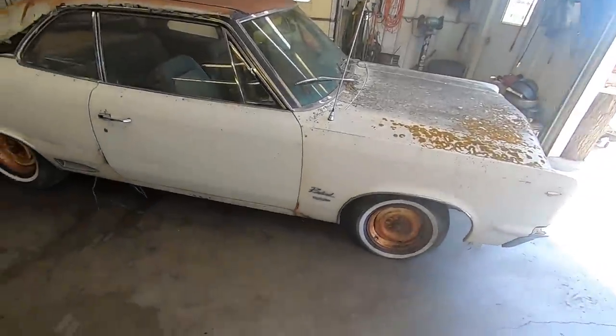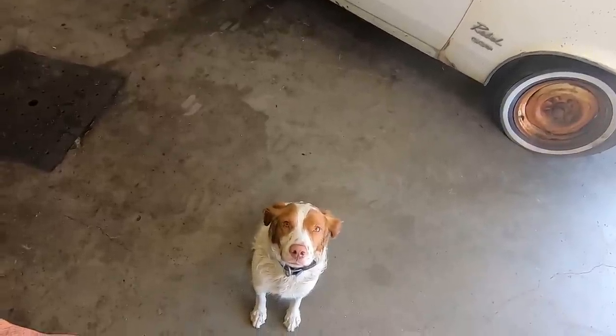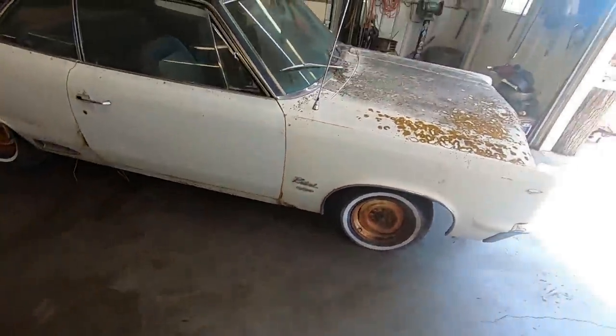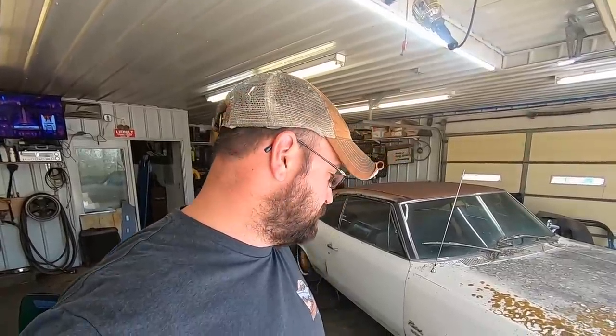I'm half tempted to just wash this thing before we even start, to see how excited we can get about it. What do you think? Yeah, okay. Duff's not excited to watch it either. You guys don't want to see that. Let's see if we can't get her wheeling over.